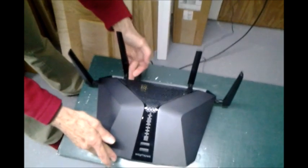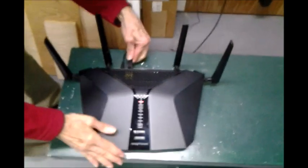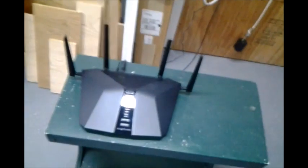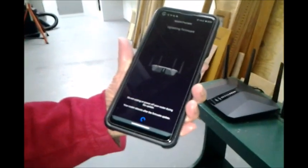Okay, we're gonna power up the new Netgear. Should we? I don't know if it matters if we wait or not. Plugging in the Ethernet. Gateway's coming down from the ceiling and over to the side of the basement. Okay, here's the Nighthawk app on our phone. Okay, we're setting up with the phone app still. It's doing a firmware update.